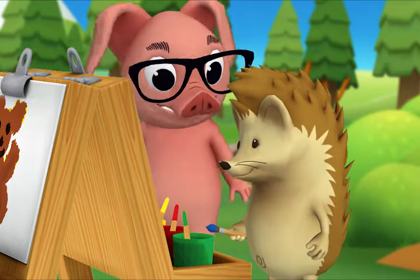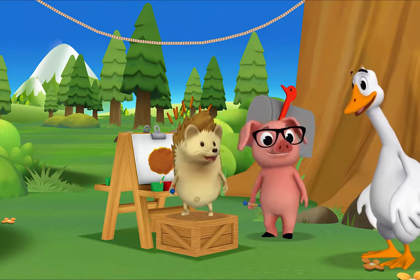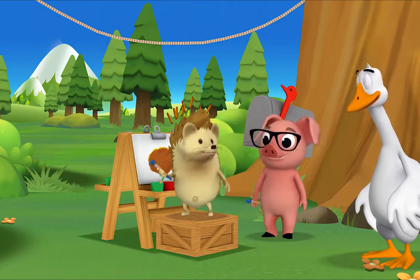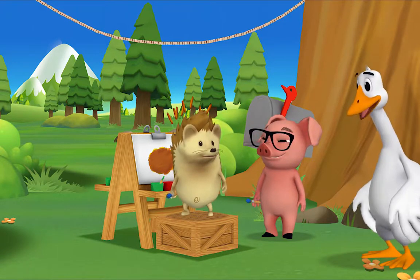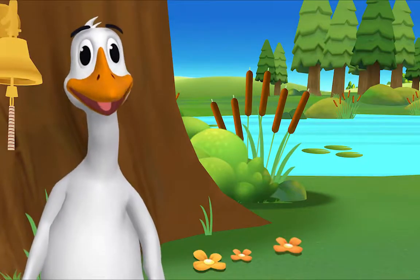What are you going to call your new brown? I'm going to call it dirt brown. Oh, like the dirt in my vegetable garden. Mr. Goose, I made the color brown. Can we make that the color of the day? Hedgehog, that's a great idea. Presenting: Brown.